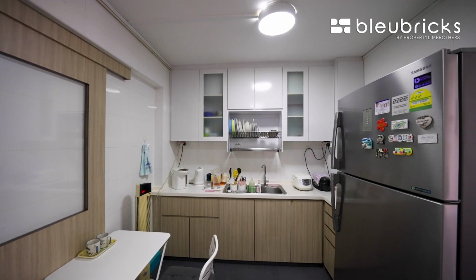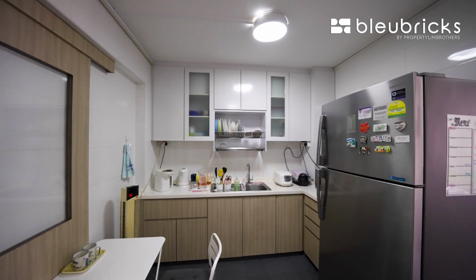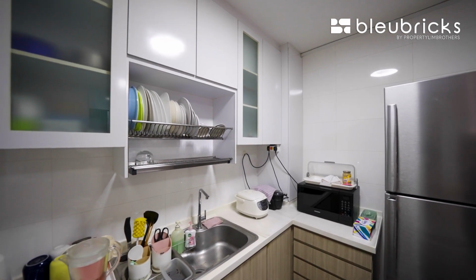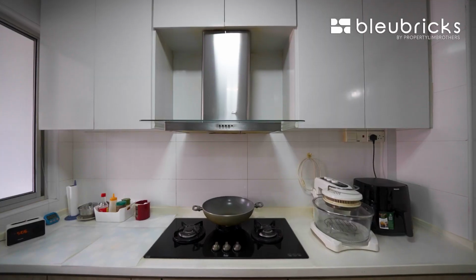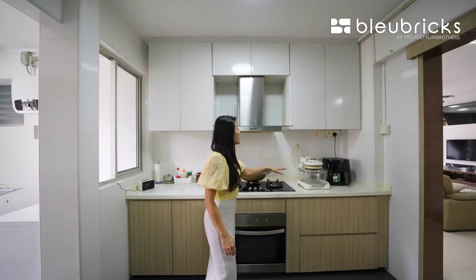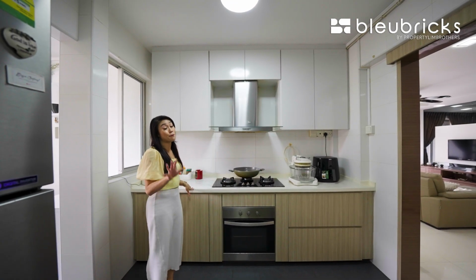So over on my right hand side, you do have top hung cabinetries and bottom cabinetries, and of course your large sink right here, and a huge space for your fridge. And on my left hand side, you do have 3 stoves right here, your wood built-in oven, and lots of kitchen countertop space for you to prepare your food.